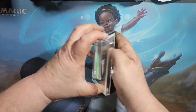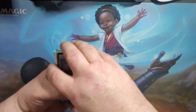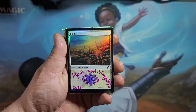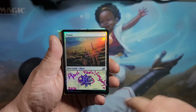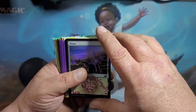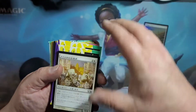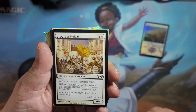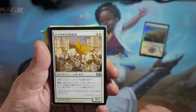Alright, so we've got a bunch of stuff in here. Alright. Slide that over there. Ooh, so we've got a Magic Plains from Ikoria, and it's signed by DJO. April Fools. Congrats. 2021. Thanks, dude. Alright, so there's that. Ooh, we got another card. Ooh, M13. Is that a Luxon Warhammer or something?